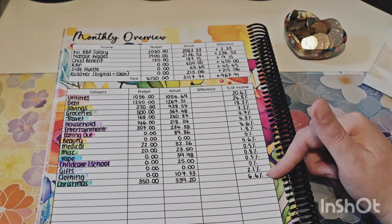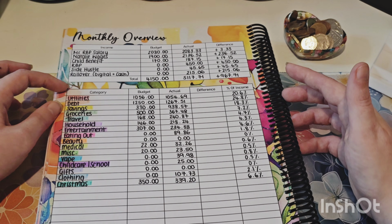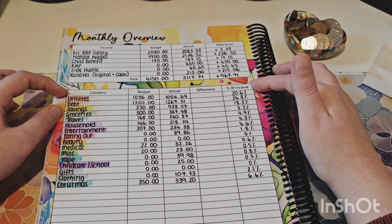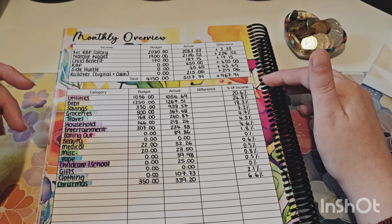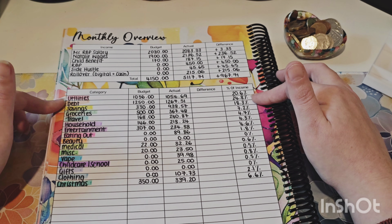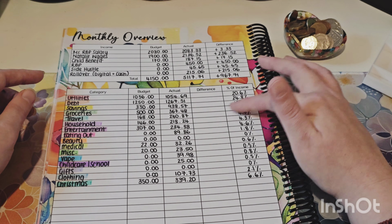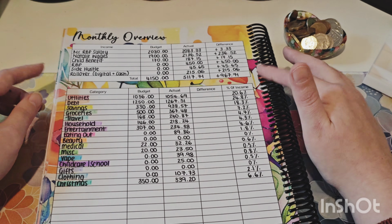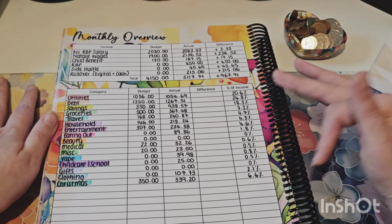And then I also break it down in a percentage of how much of our income has gone on a certain thing. And I always want the top 3 to kind of be the biggest amount. So utilities, which is all our household bills, is 20%. We put the most of our income towards our debt. So even though we didn't make any extra payments, a lot of our income is still going towards our debt, which is crazy. And then we put 18% towards savings. So we've not done too bad.